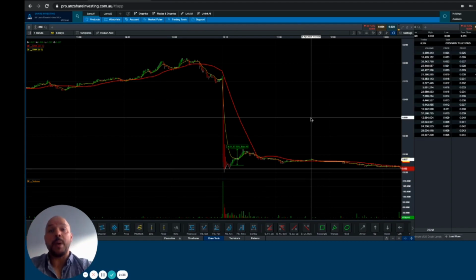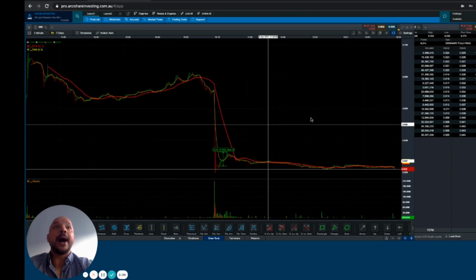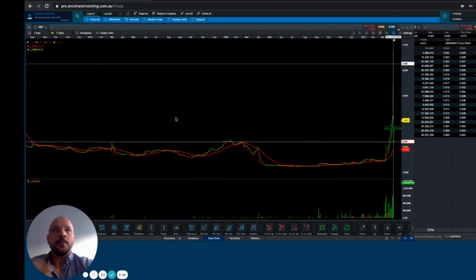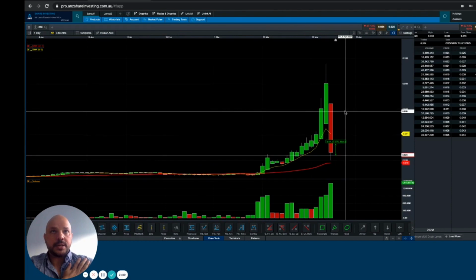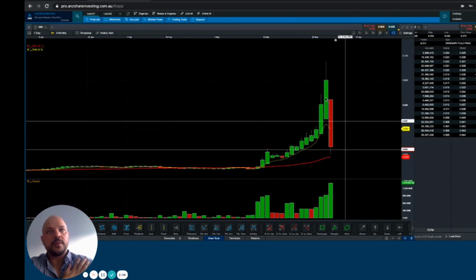However, because the impact of the news was so bad, we decided to stay out of the stock simply because the fundamentals are extremely weak. It is an extremely speculative stock that we don't want to be in at this time. Now, back to a one-day chart, which is the chart that we normally analyze. Let me just get rid of this.